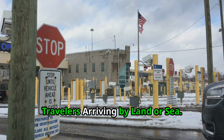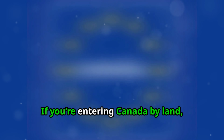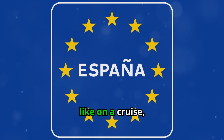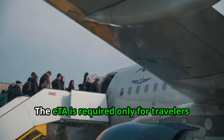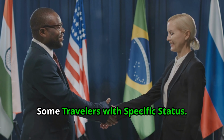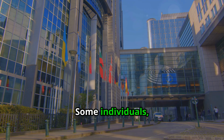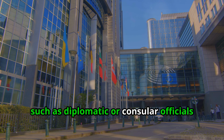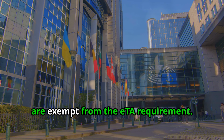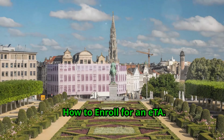2. Travelers arriving by land or sea. If you're entering Canada by land, such as by car, bus, or train, or by sea, like on a cruise, you do not need an ETA. The ETA is required only for travelers arriving by air. 3. Some travelers with specific status. Some individuals, such as diplomatic or consular officials and certain representatives of international organizations, are exempt from the ETA requirement.